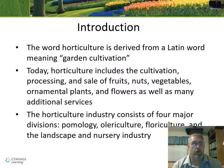So the word horticulture comes from the Latin word meaning garden cultivation, and it has evolved into many different things. So there's floriculture and ornamental horticulture, and this is still keenly related to agriculture. There's many different things that are part of the horticultural industry, and you can take the knowledge you learn here and apply it to many different applications and not just utilizing the word horticulture.